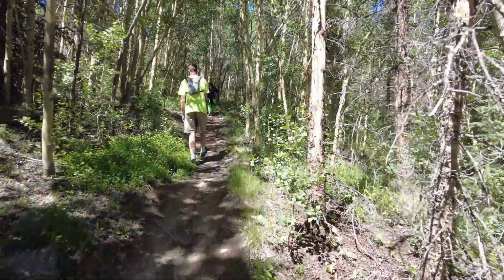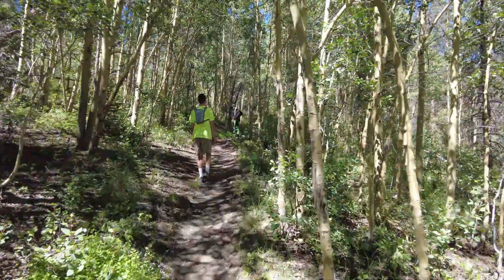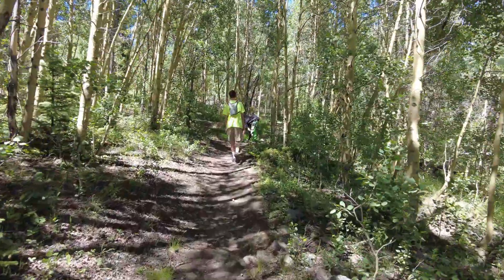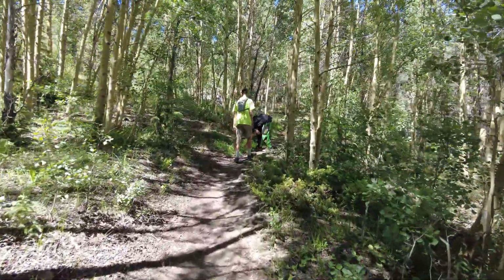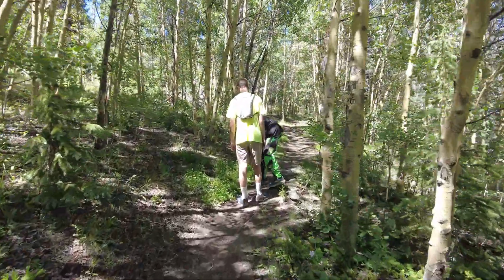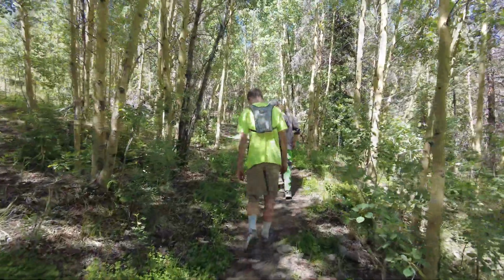This is considered a moderate to easy trail, and it would probably be easy if it wasn't for the incline. But the way down is going to be awesome, even though we're just a little winded going up. The aspens are providing a lot of shade, which makes it very pleasant, not hot at all.